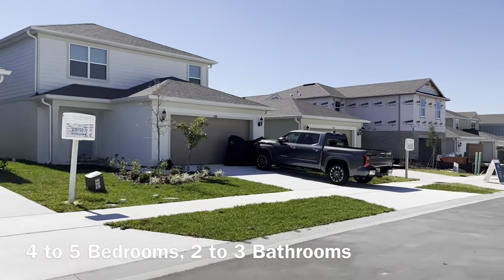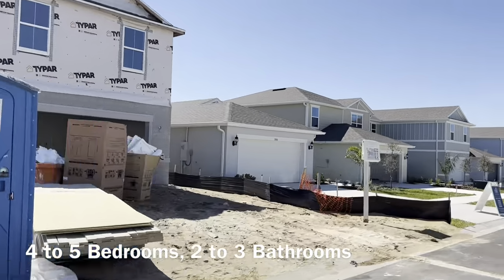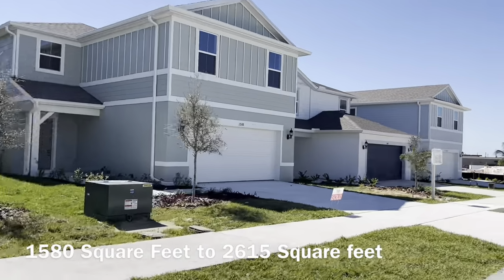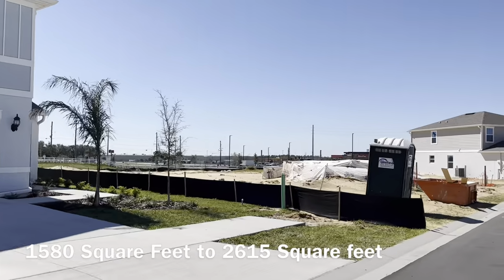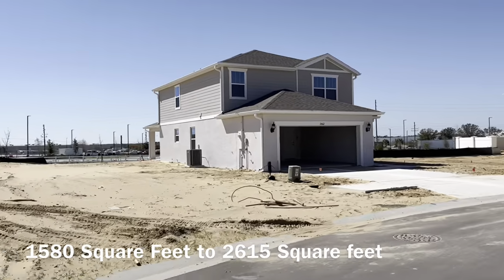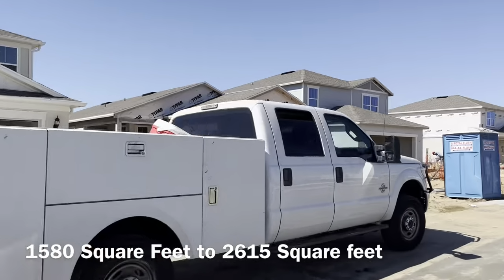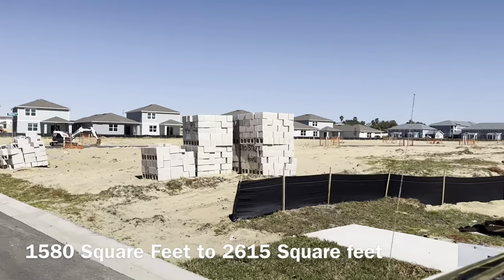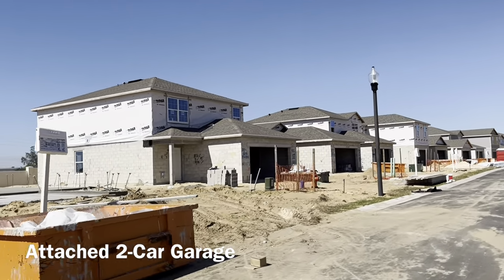They offer 3 different models to choose from, one being a single story, and 2 of them are 2-story. There are also 170 different townhome units located in Belle Haven. Those townhomes are 3 bedrooms, 2.5 bath, and you have the choice of a 1,699 square foot home with 1 car garage, or 1,780 square feet with a 2 car garage.